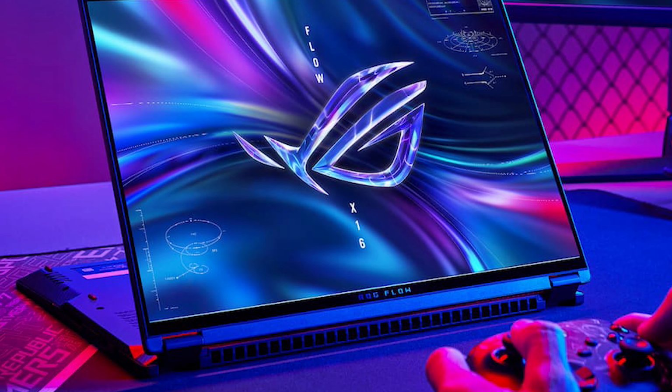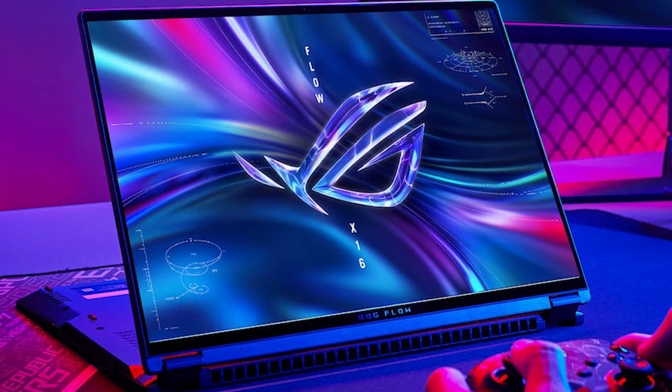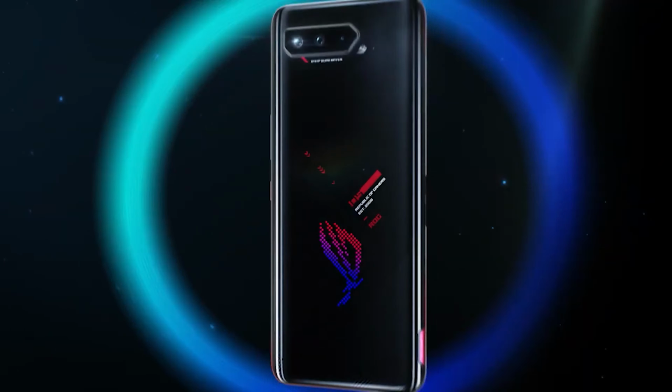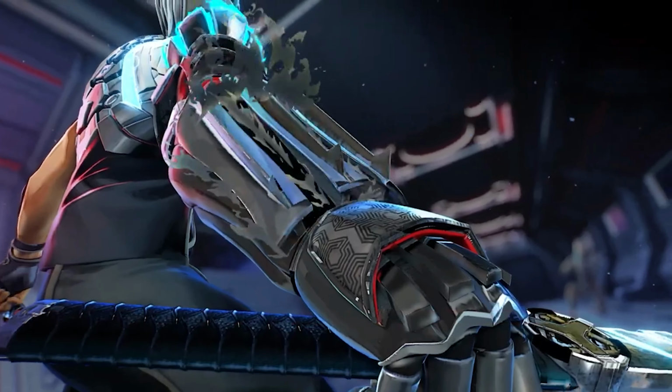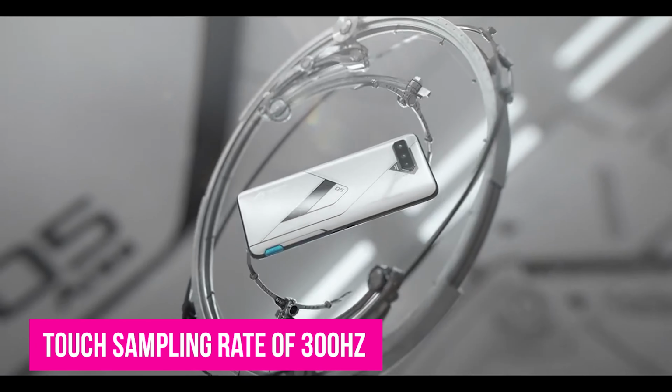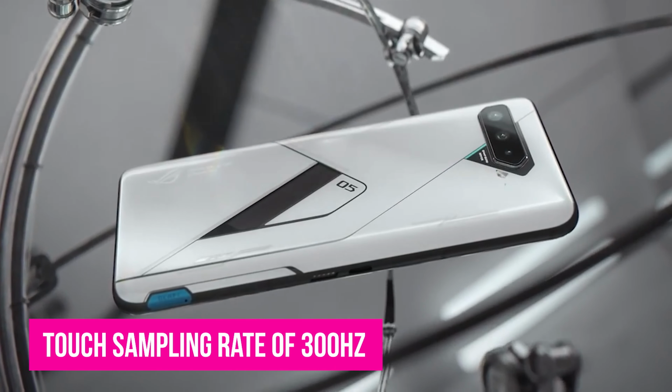There's no doubt that the Asus ROG laptops are some of the best in the business for gamers, and the similarly branded smartphones are doing the business as well. The 5th version of Republic of Gamers handsets bring with it a number of improvements, including a 144Hz refresh rate screen and touch sampling rate of 300Hz, while also keeping everything we liked about the previous model.